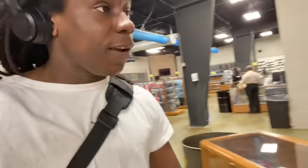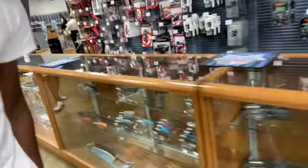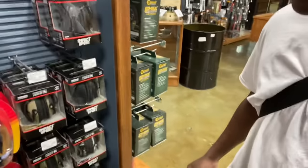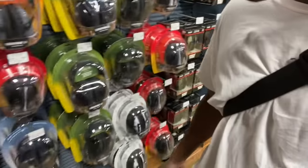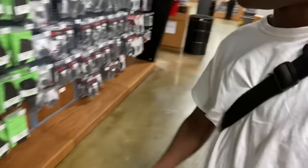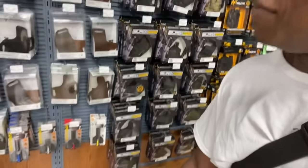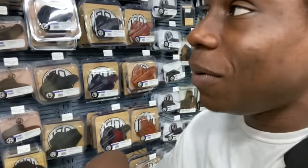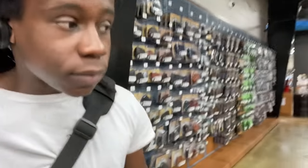Back again. I didn't really get to see that much of this store. All the knives and stuff. But they got all your shooting gear, earmuffs, the ones I got, some cheap ones. I'm gonna end up upgrading those. They got holsters here. I said Polymer 80 like 5 times when I was talking to that man. I kept calling this store Polymer 80 because it used to only be in South Carolina.